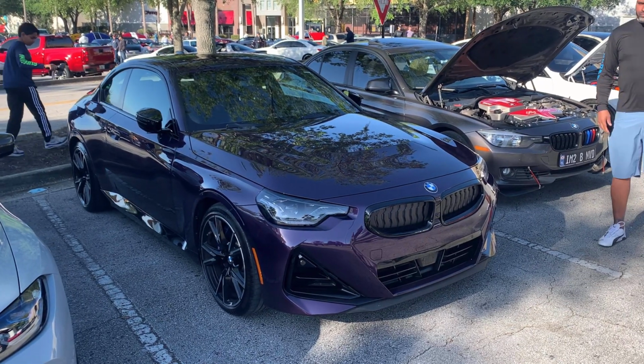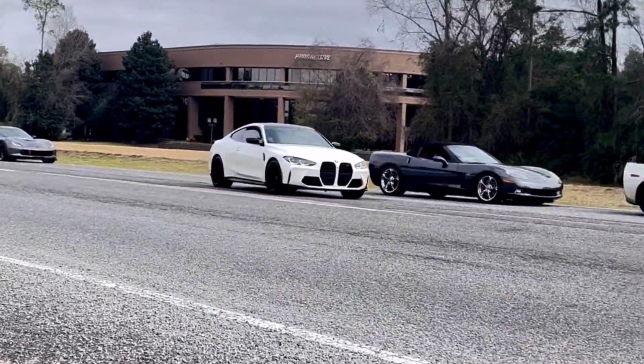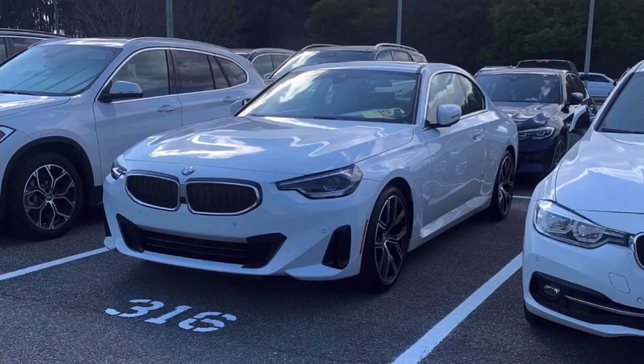Every modern BMW, from the Baby 2 Series all the way up to the big boy X6M Competition, packs a huge punch of power and performs extremely well, but there is one drawback. Almost every single modern BMW nowadays has one of the ugliest designs ever in the automotive world.